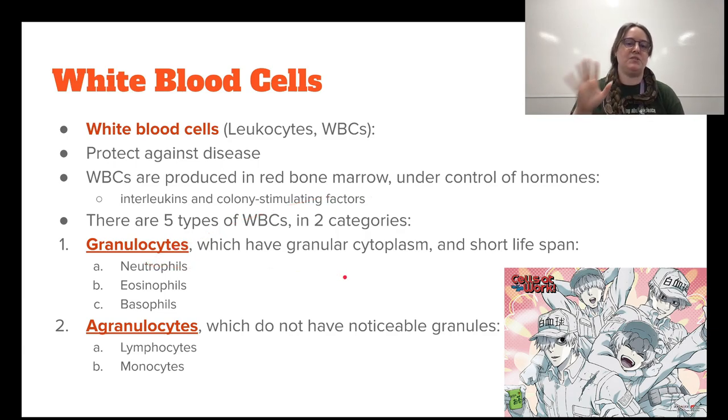But there are five types of white blood cells in two categories. We've got the granulocytes, as I mentioned earlier, that look sparkly because they look like they have a bunch of granules in them. So they look like they have a bunch of crystals. If you look at a live sample of blood under a microscope, you can see them rolling around in it. They look very sparkly. They're kind of cool. So they have a very short lifespan. These are the neutrophils, the eosinophils, and the basophils.